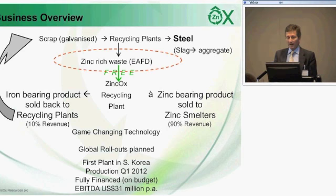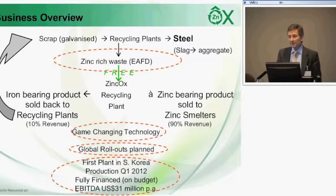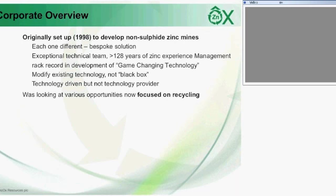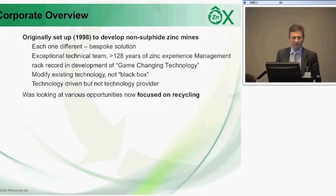Before I do that, however, a word about the company. We are very much in the zinc business, and most zinc comes from underground mines where you mine the zinc mineral sphalerite, ZnS. The technology for that is extremely well known. We set ourselves up to look for the other sources of naturally occurring zinc, the so-called oxides. These all have rather different metallurgy, so in order to find a bespoke solution to their processing, you need a very experienced team of people, and we have that, about 128 years of experience from the top 4 technical people in the company. This allows you to develop game-changing technology, but we don't want some sort of black box with a lot of technical risk, because frankly the investors don't like it. We've got to raise money to develop these things at the end of the day.